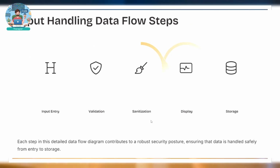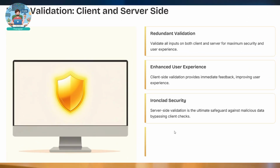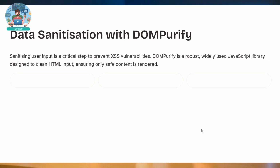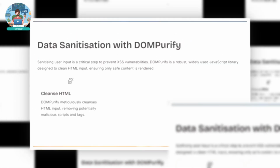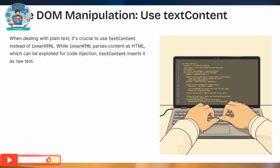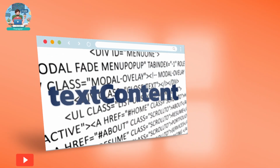Input handling. Validate all input everywhere. Double-check user input on the client side for speed, but always validate it again on the server where it really counts. Sanitize your data before showing it. Use tools like DOMPurify to clean any user-generated content so no hidden scripts can run. Use textContent, not innerHTML. If you're just showing plain text, don't use innerHTML. textContent makes sure the browser treats it as text, not executable code.